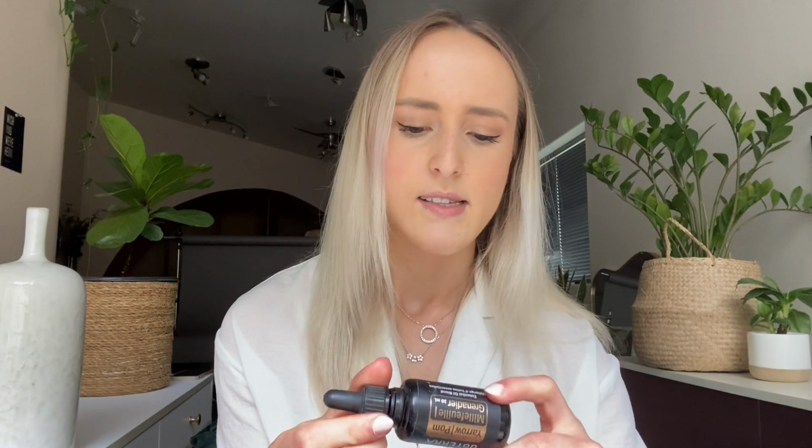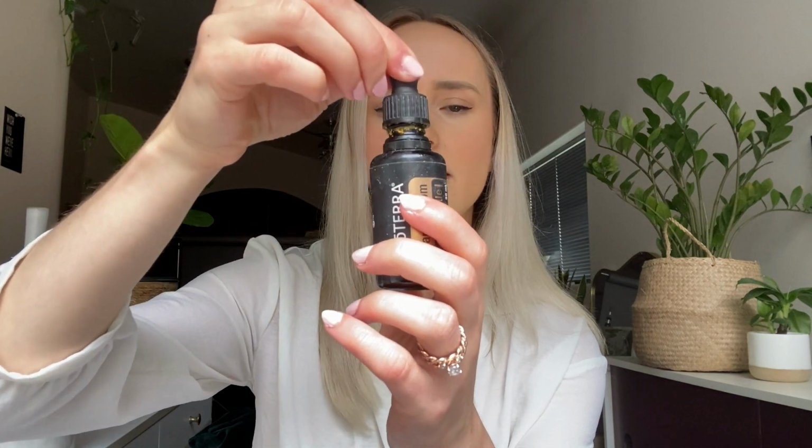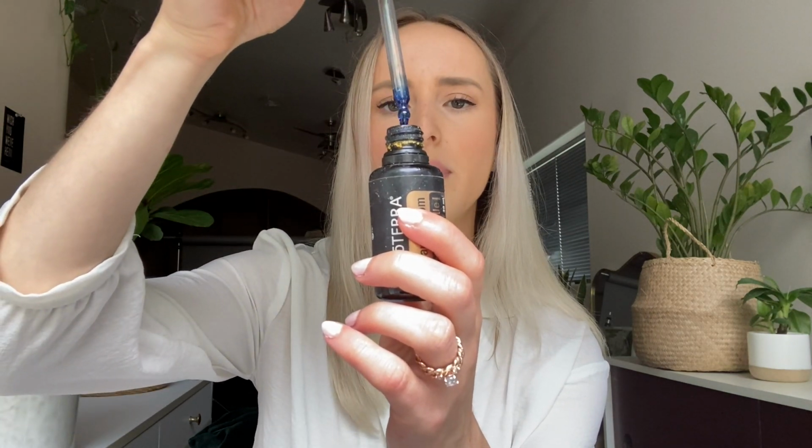And another serum that I really love is this Yarrow Pom by Doterra. It's kind of a blend of different essential oils, but it has yarrow root in it, which is amazing for the skin. I'll see if I can show you, but it's this really pretty bright blue, and that's the natural color from the yarrow root. And yarrow is amazing for clearing blemishes and kind of rejuvenating the skin. So I use this a couple times a week as well, and I put it on before my moisturizer.